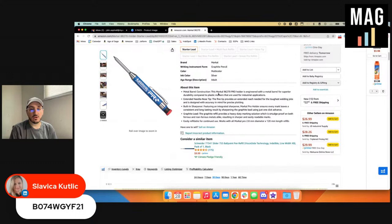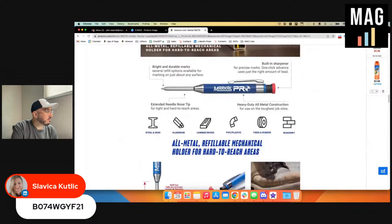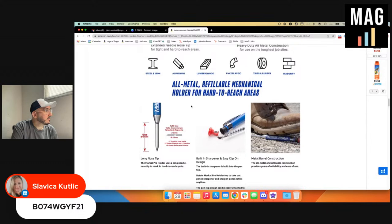You're a premium price point, but it's okay if there's a reason and a value to it. That's okay to do, but we have to talk about that. And right now it's not. So you're talking about how you can mark up all these different materials for hard to reach areas. Okay, so is this skinnier than a traditional pencil that it can fit into these kind of areas and mark?